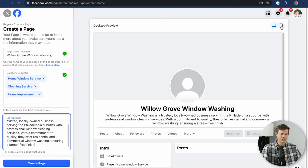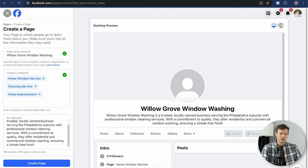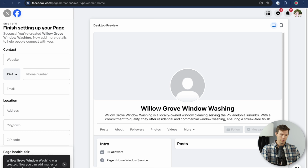And of course, on the right side, you can see you're able to toggle between the desktop view, which many people will be visiting, but just as many people are likely to be visiting from mobile. So you want to check out both as you go through. So this is looking a little wordy. Like I said, I might trim that down a bit. There we go. Something simpler like that. Now I'll say create page. All right, so that was created now.